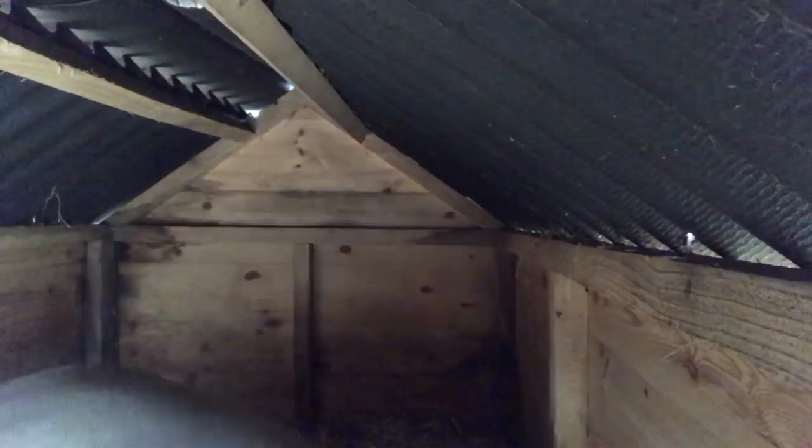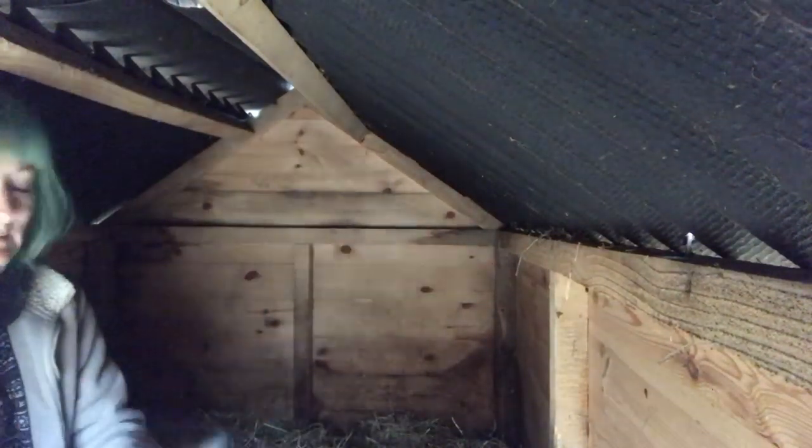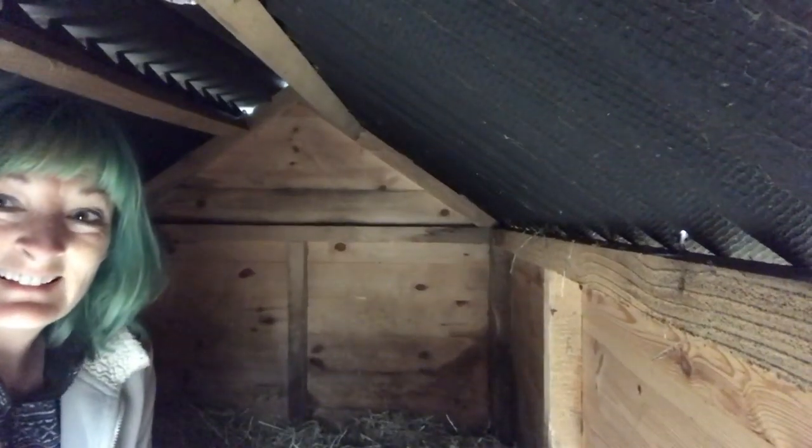But I always kind of do it a bit like a horse bed. Make it all flat and even and all lovely and fluffed up. So, here it is. It's all lovely. I think that's enough. We've got a big step here.